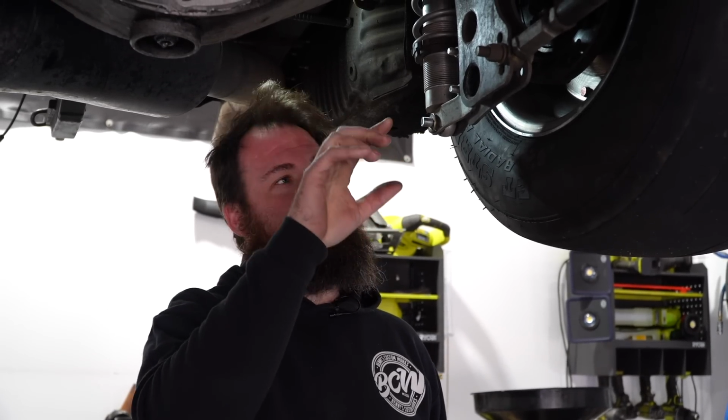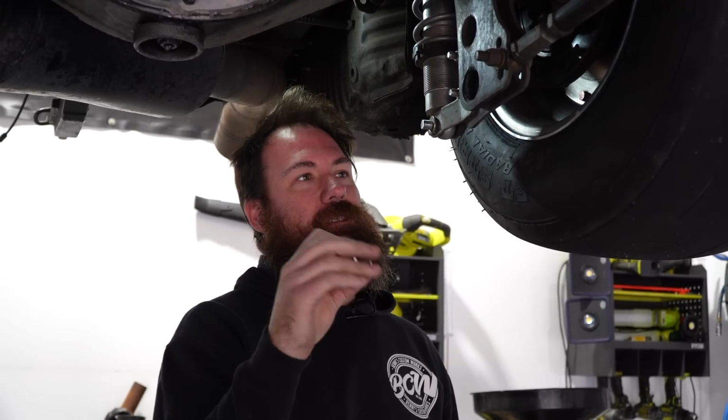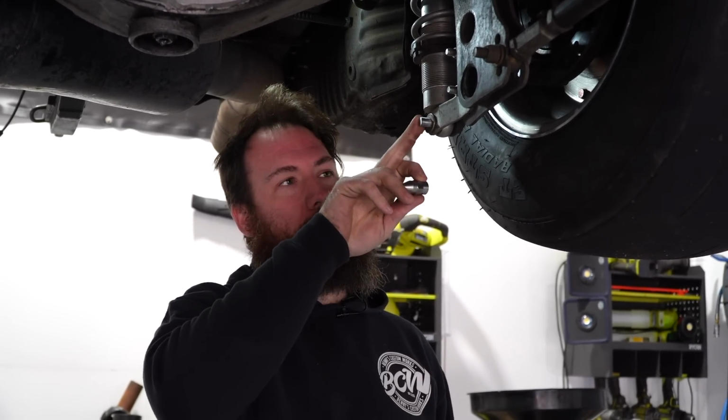We're starting at the back of the car this morning. We're going to do our rear shock travel sensor. It's worth noting that if you do go fitting these mounting nuts, like we're going to use today, you need to use thread locker on the thread.